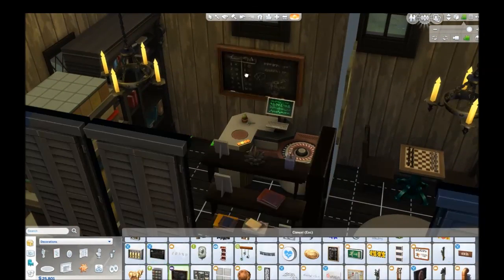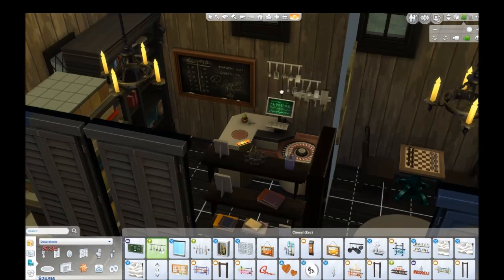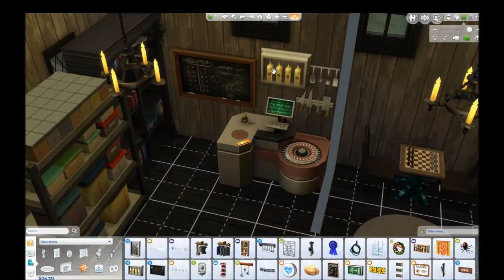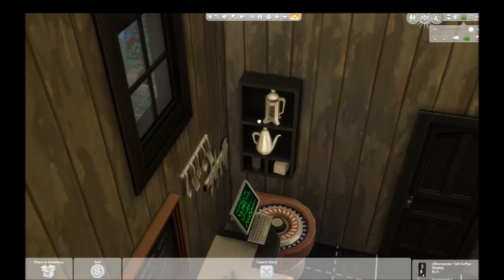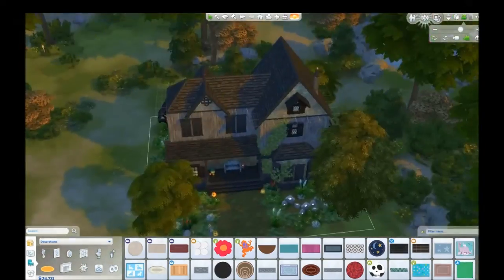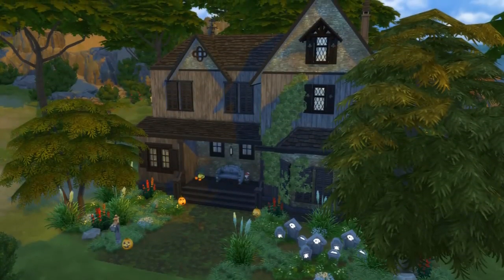I put in a chalkboard and some kitchen utensils so that she could, you know, chop things up or stir things, and she can write down recipes on her board and some supplies. So there, that is the house completed.